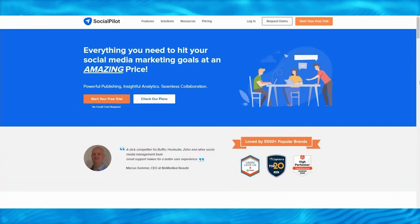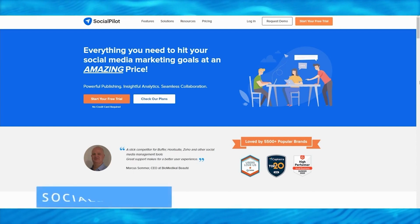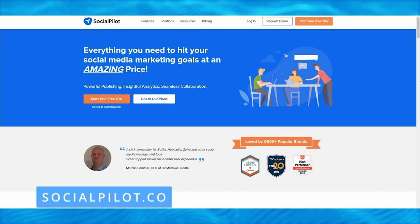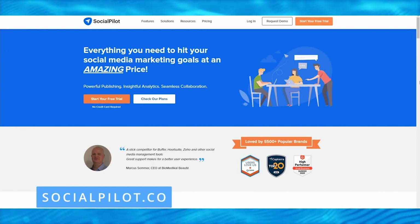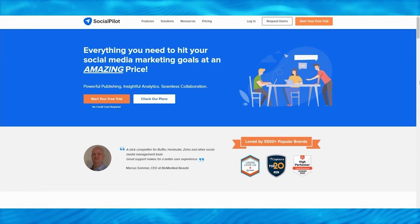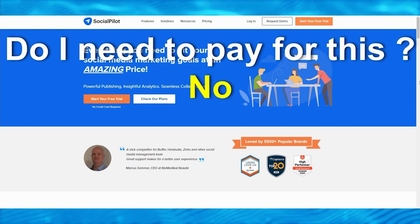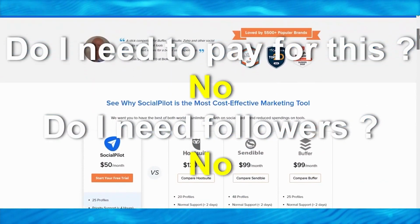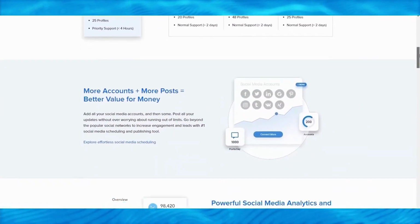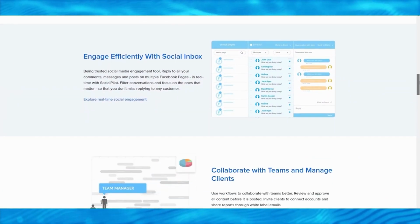So for step 1, we have to go to this website called SocialPilot. And that's at SocialPilot.com. This is the most cost-effective marketing tool available on the internet. This is a social media management application that will automatically help you grow and manage your social media accounts. Now remember, you do not need any social media accounts for this. Do you need to put in money for this tool? No. Do you need any social media following? No, you don't. Because I'm going to show you a simple method that will allow you to generate hundreds of dollars for free using this platform.